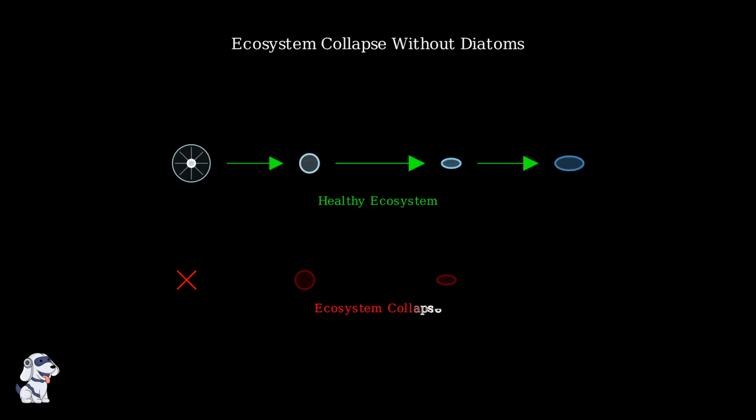Phytoplankton, including diatoms, are plant-like organisms that produce their own food. Zooplankton are animal-like organisms that must consume other organisms for energy. Without diatoms, aquatic ecosystems would collapse. They are so fundamental that removing them would cause a cascade effect, eliminating food sources for zooplankton, which would then affect fish populations and ultimately impact the entire marine food web.